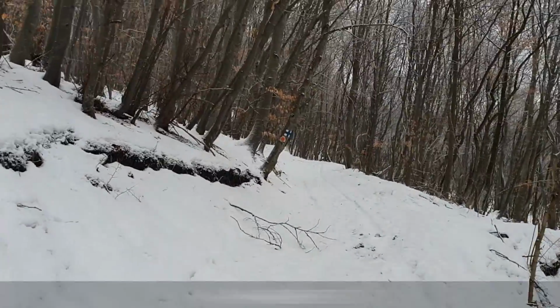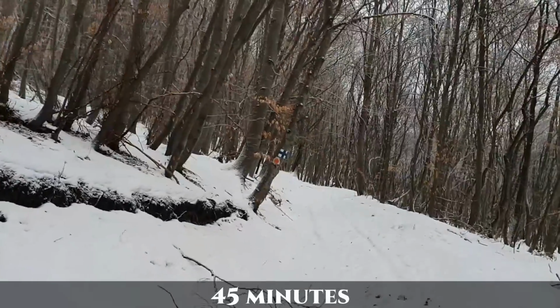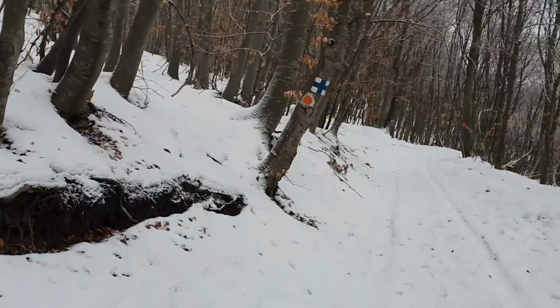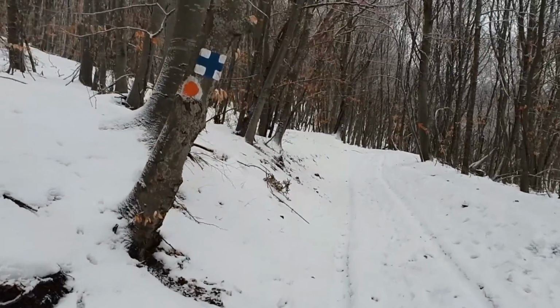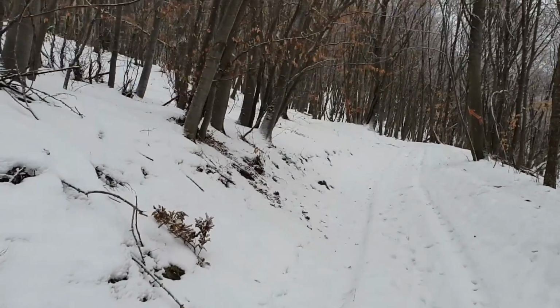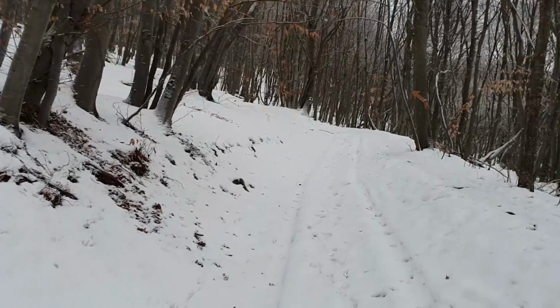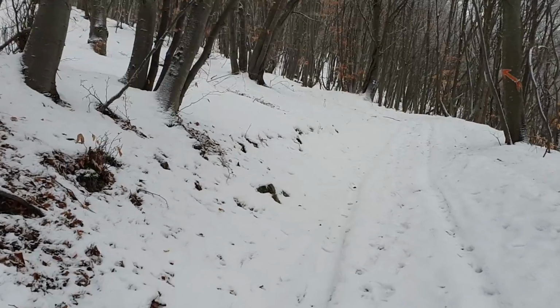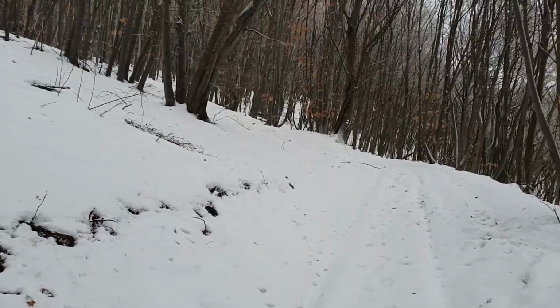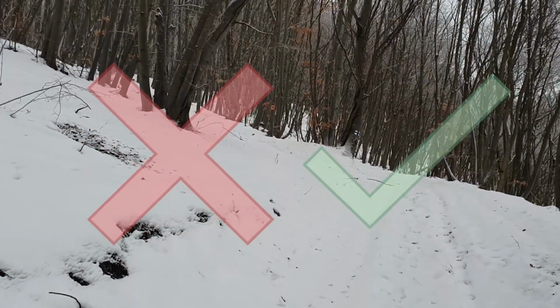Up to this point, the blue cross and the orange dot came along together, and here's the point where they are splitting. The orange dot is actually the route of a contest, which describes a 6-kilometer circuit and goes back to the restaurant. But we are going ahead following the blue cross. Here the trails split, there's the blue cross and there's the orange dot.